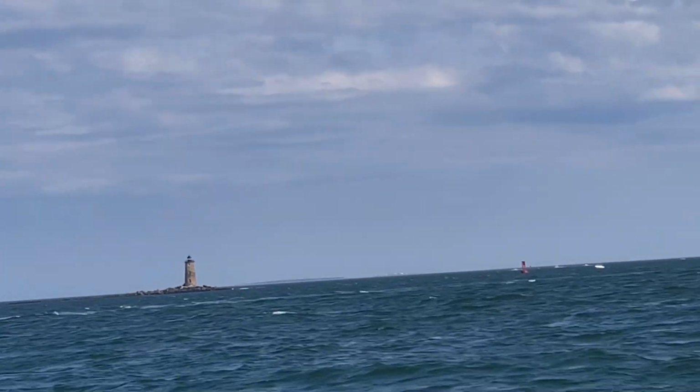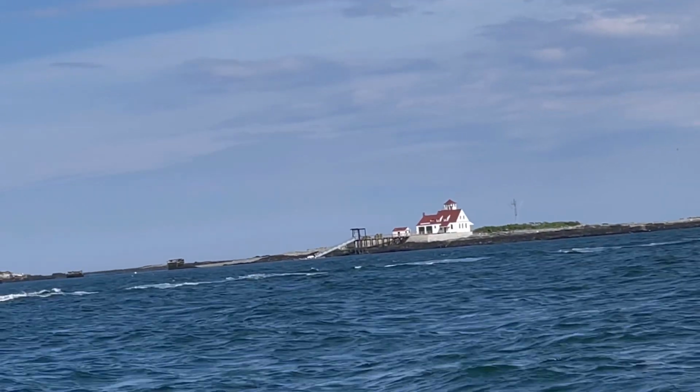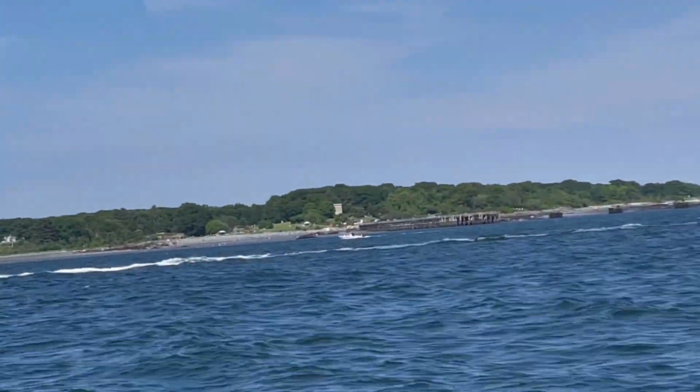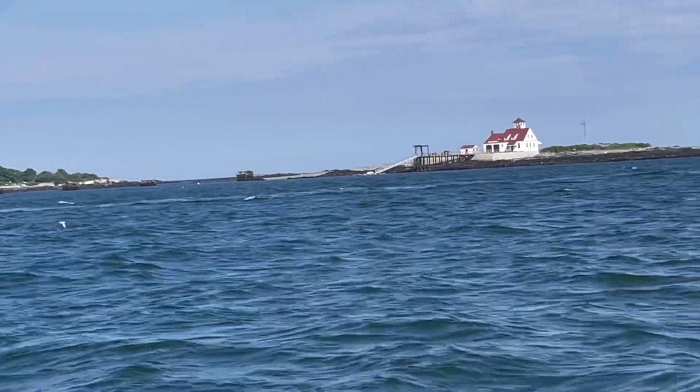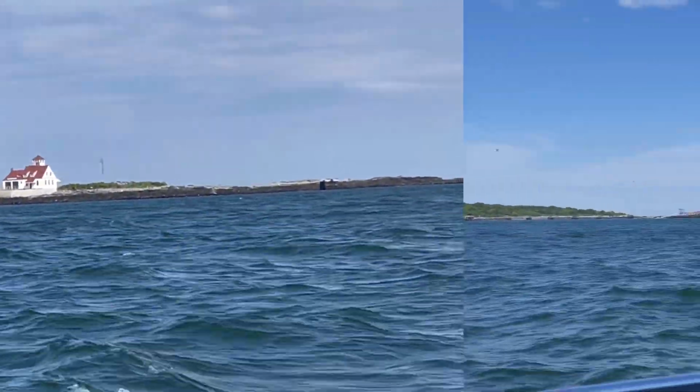In addition to the five forts protecting Portsmouth, the harbor entrance at the time was mined with three rows of mines, basically in this area of the river now, and also a submarine net across the harbor entrance. The net was designed to keep the U-boats out.